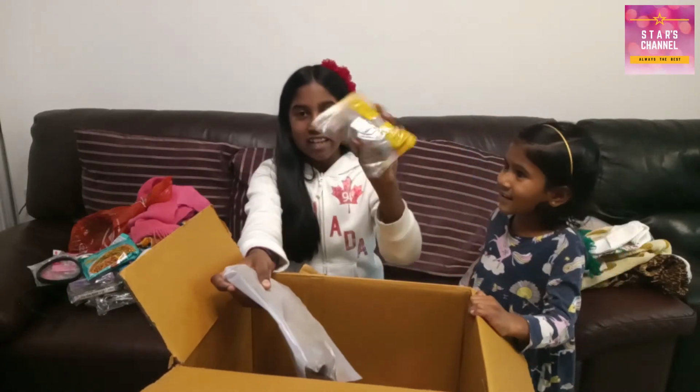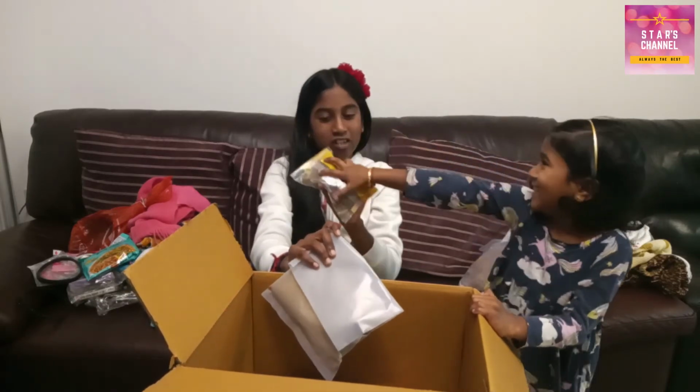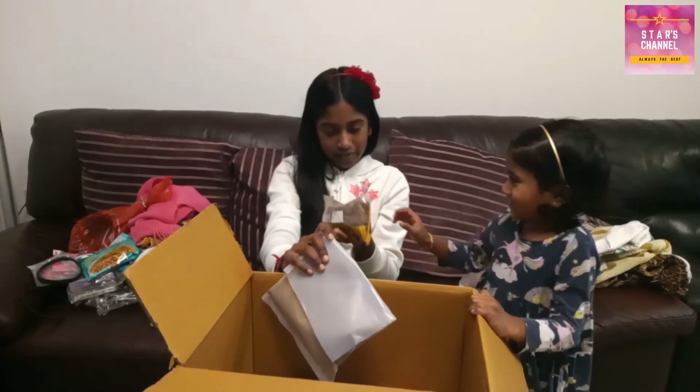These are really nice. They're basically like mini sweeties. And they are so good. Jaggery. This is honey jaggery. No, it's not. That's different. This is really nice, guys.